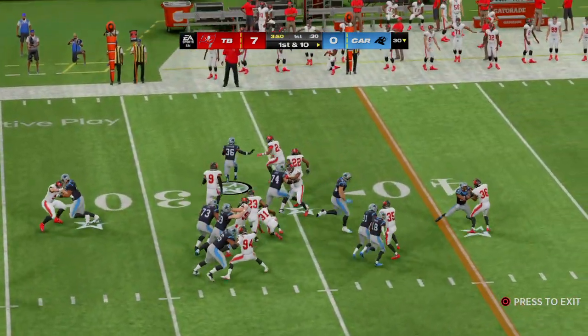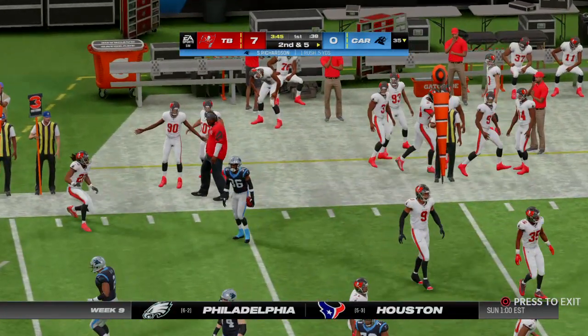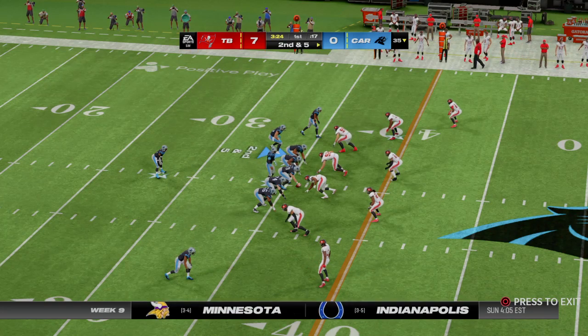They'll fake it on the jet sweep, and instead a handoff up the middle. And he gets this to the 35. Good for a gain of 5. Ball on the 35. Here comes 2nd and 5.